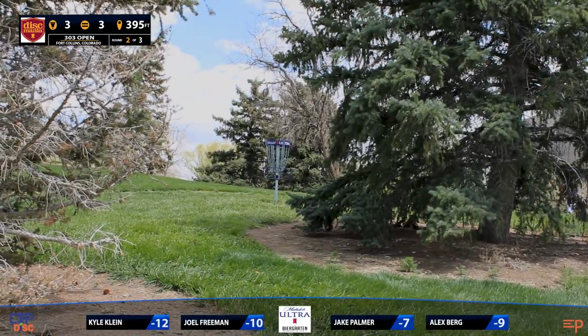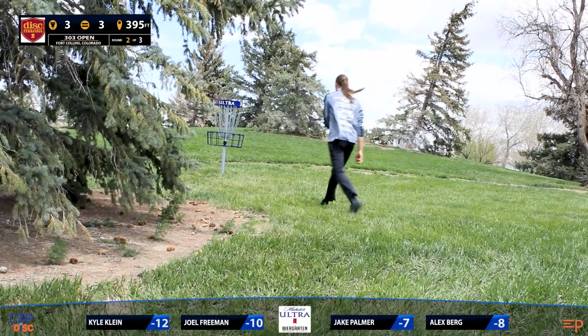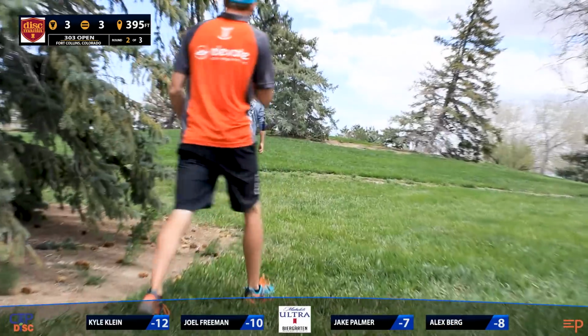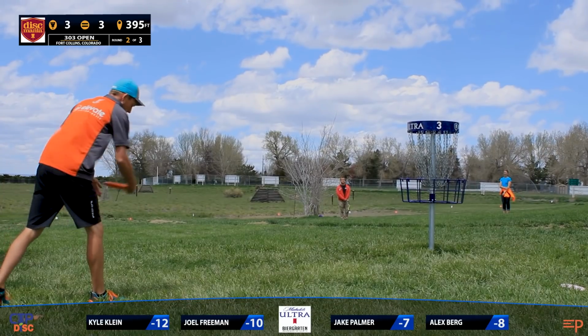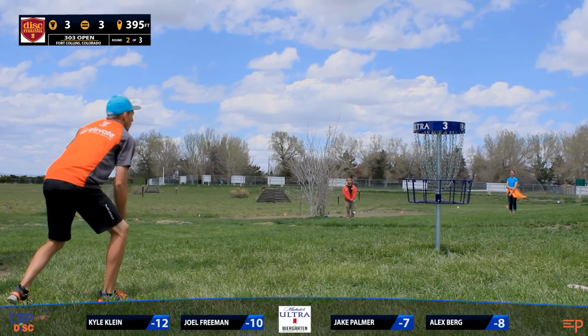Jake's having to pitch up from behind a tree. Yeah, he looks like he floated all the way down, so that's going to be another bogey for him. That was a good bogey cleanup for Alex. I think we might have missed a shot. I think so. Maybe just as an approach attempt.